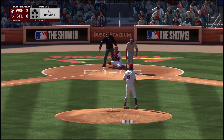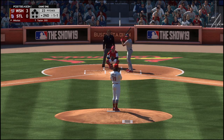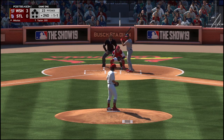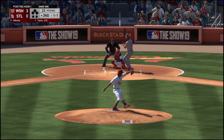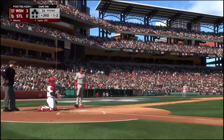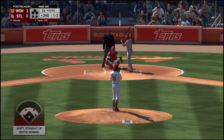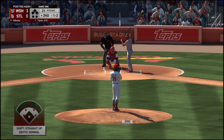A ball and a strike. 1-1. 1-2 now. That's 3 straight sliders in a row. I'd be shocked. I would be shocked if he went to that well a 4th time. I'd be looking heater.